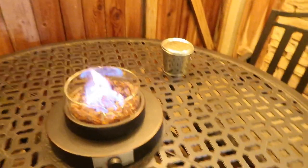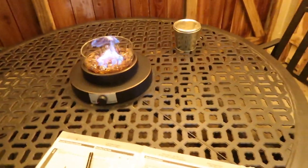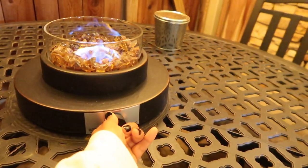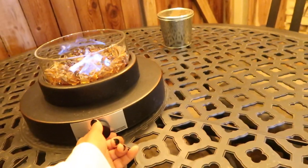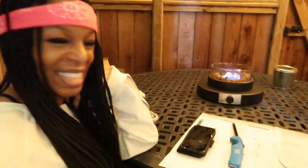So now, look at that. I'm gonna turn the other lights on, and this is how it looks with. And then you control the height, that's kind of high. I'm gonna turn it down. Cute. And we'd be good. We'd be cute, sis. She cute.